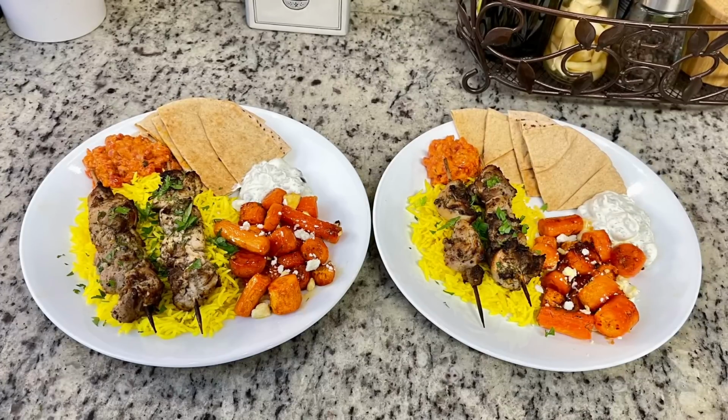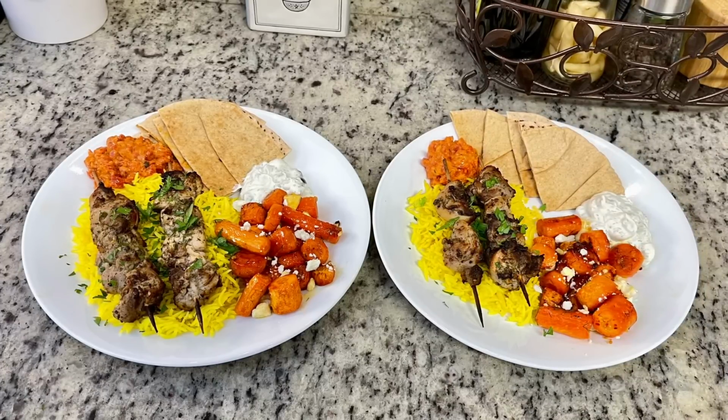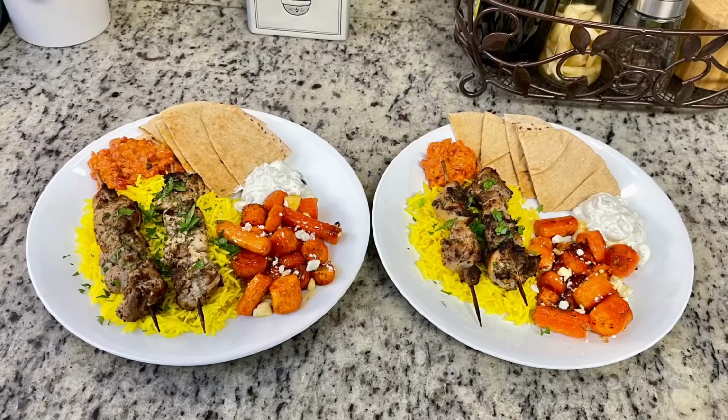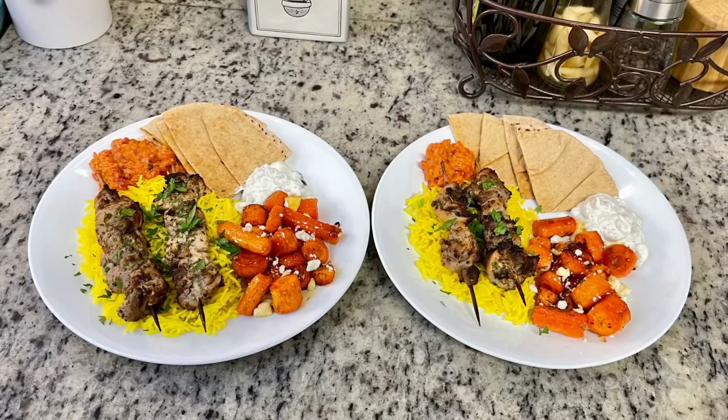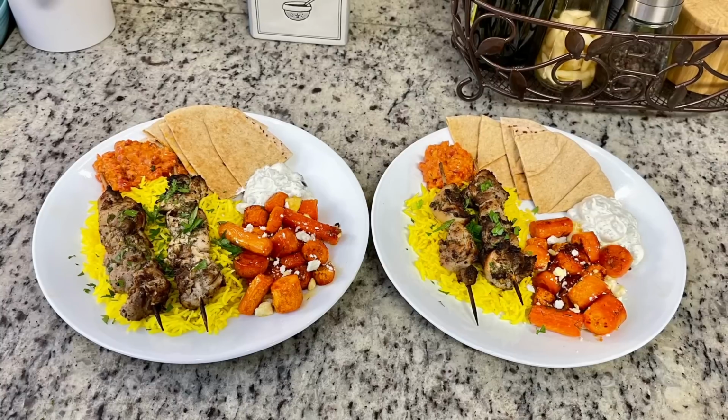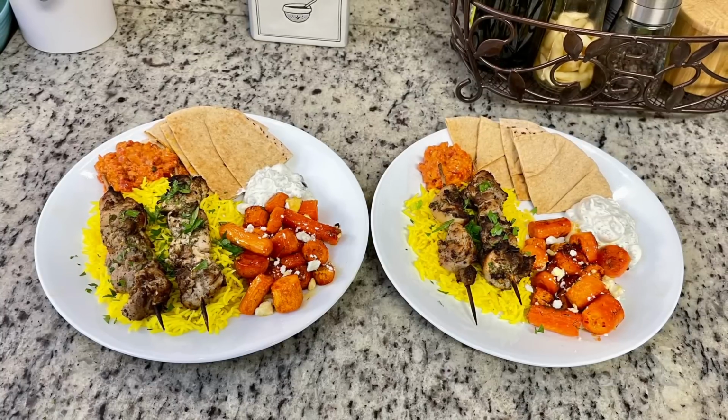But I was also kind of concerned about the honey, the carrots, the dill, and the feta. But I am so glad I just went with this recipe. We loved those carrots. They were delicious, so good. So this was such a yummy, yummy dinner.